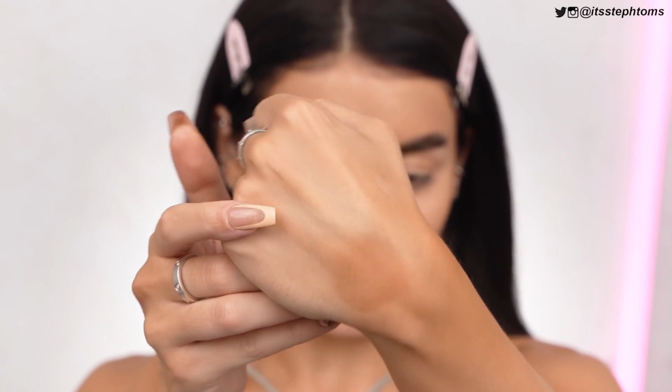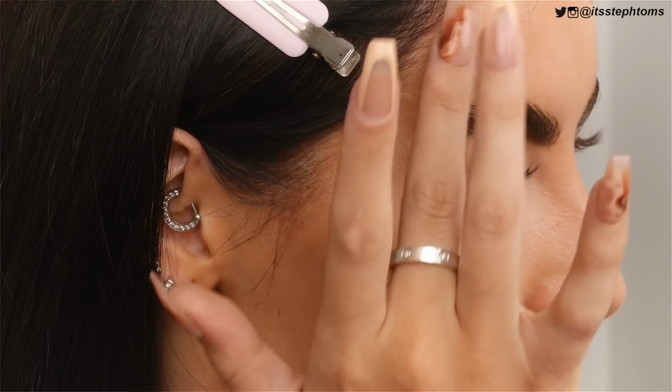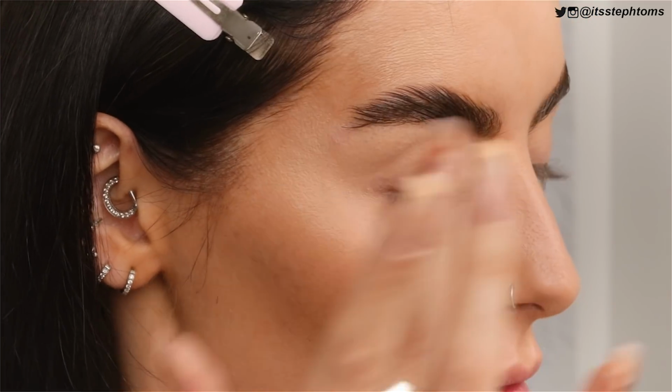This just feels so lightweight and you might be able to see it just there. It's just a really, really natural sheen. This is gonna give you glass skin. So I think what I'm gonna do with this, because I do have the other one to try out as well, is I'm gonna pop that above my brow. Yeah, this is definitely more of a gel formula than anything else.